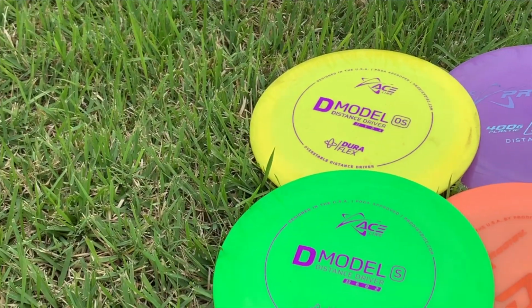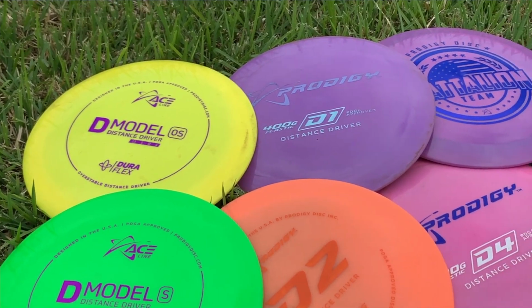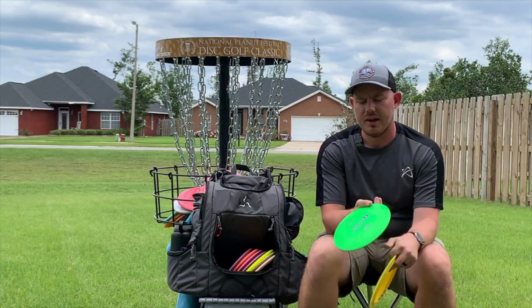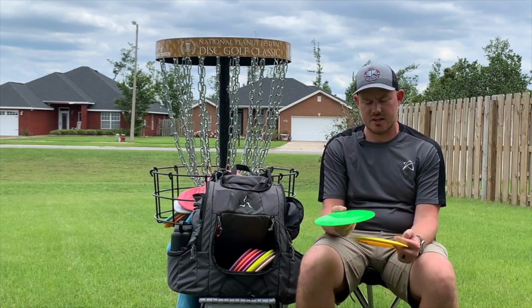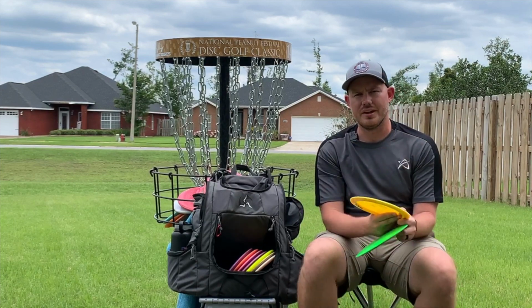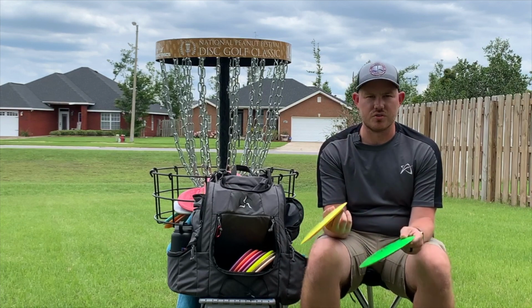So moving on to the drivers. I carry two of the new D models. I've got a D Model S and a D Model OS. Still working these in. They're primarily flick discs for me. The D Model S, I'll flick on a bit of a hyzer, let it flip up to flat and just carry. The D Model OS, I'm throwing for a flick that's a little more of your traditional, like just mashing it and letting the overstability come back. Both of these are just great distance discs.